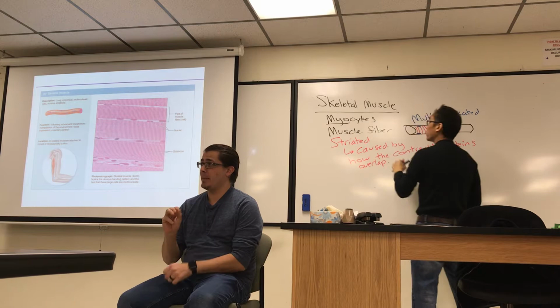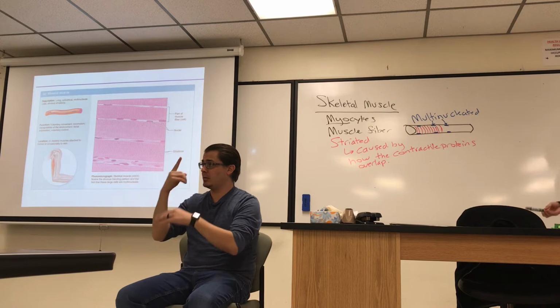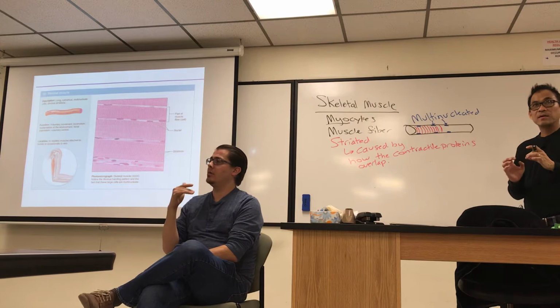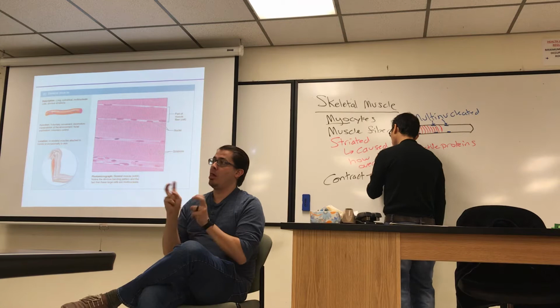So look for the striations. If I'm confused and not sure what I'm looking at, if I think it's muscle, I look for striations. And the function of muscle: your body is about 80% this kind of muscle. It's most of your body's muscle mass. Muscles insert via tendons onto bone, and when they contract, they shorten and move joints. Muscles do one thing: they contract, they shorten, they pull, they never push. So when the muscle contracts, it pulls and moves joints.